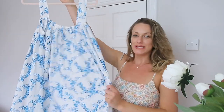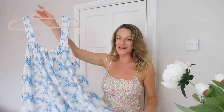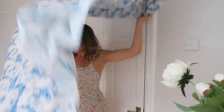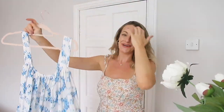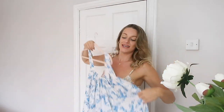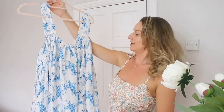So this first one is called the Katarina dress, which obviously is a funky name. When I got it out of the bag, I was literally like, I could just camp under it. I could go in my garden and camp under it. But when I put it on, it has got a bit of a wow factor. So it's maxi in length. Like I said, I am 5'9", so it was just above the ankle on me. Obviously, I think it would be a little bit longer on shorter girls.